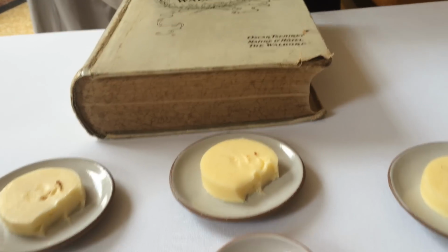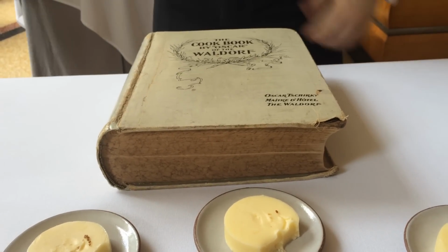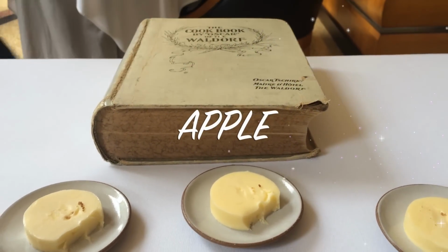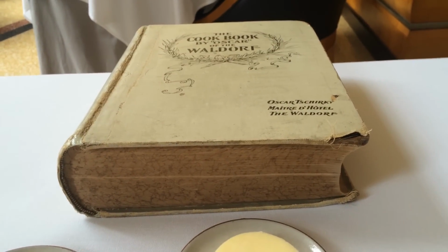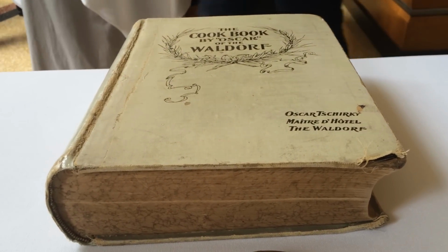Course will be. Okay. So feel free to thumb through it. It's actually a first edition cookbook. Okay. So have fun. At Waldorf. That's the first edition, or the first cookbook, I would say.